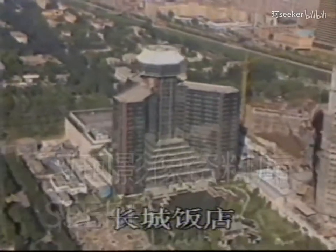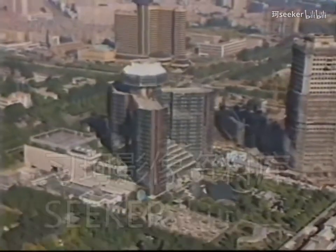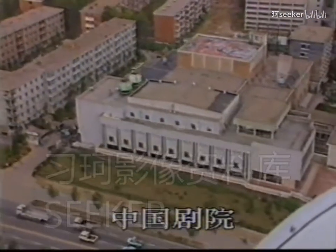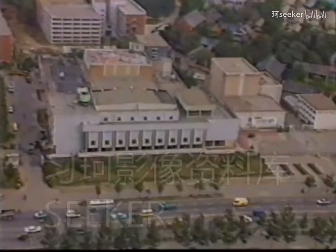Sheraton Hotel is a Sino-American joint venture. Its 22 floors are encased in crystal-clear glass walls. The China Theater is a huge modern arts center so large that 1,000 performers can appear at one time.